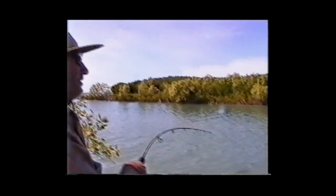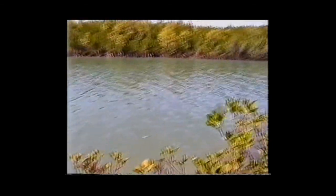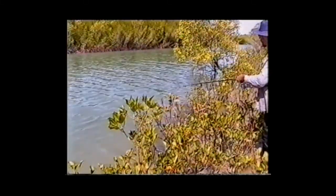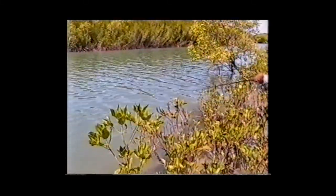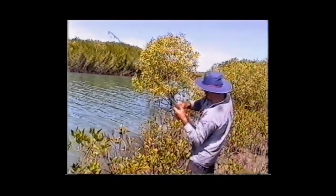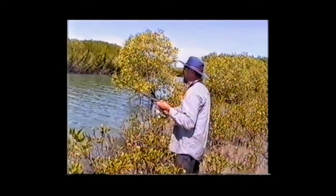Looking in. Anyway, you're going to get... We're going to get in the stripe here, kid. There's a barra just down in front of you, mate. Small barra. Yeah, this one. Whoop, he's on. He's going straight into that tree, mate. You're gone.